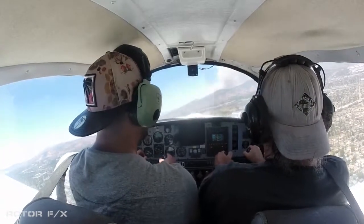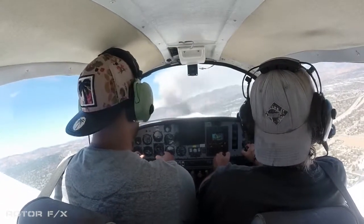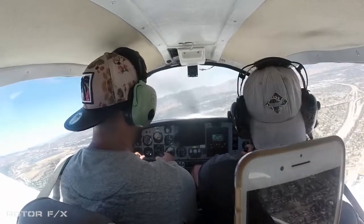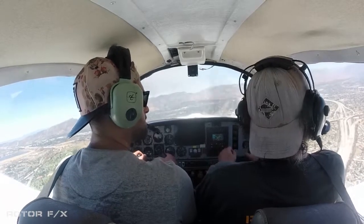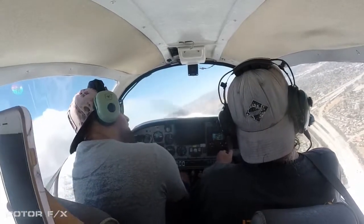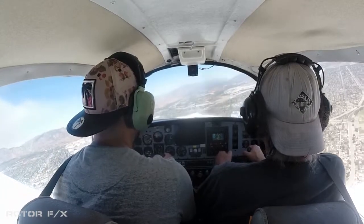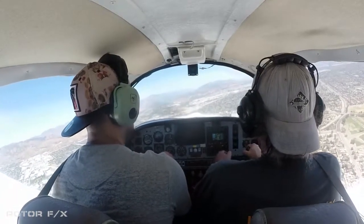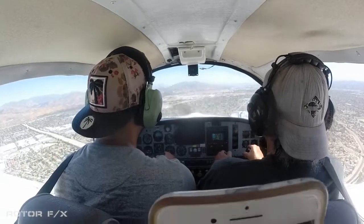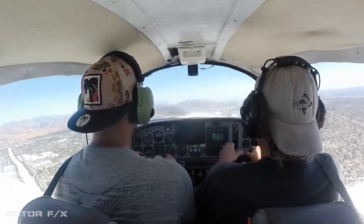Gonna turn this way and go to 2,000 feet. Okay. You see the tower in the middle of the airport? Yeah, oh yeah. We're gonna go straight to the tower. Wind 240 at 14. Gonna go up a little.